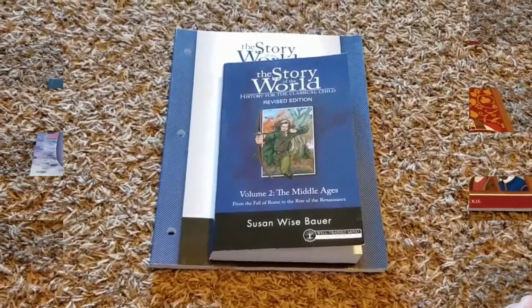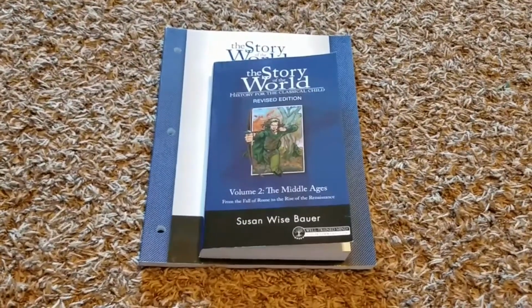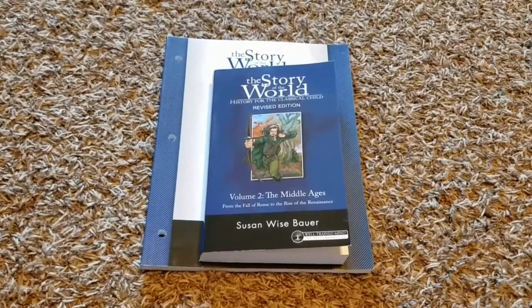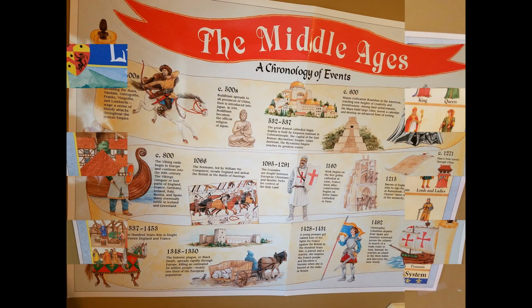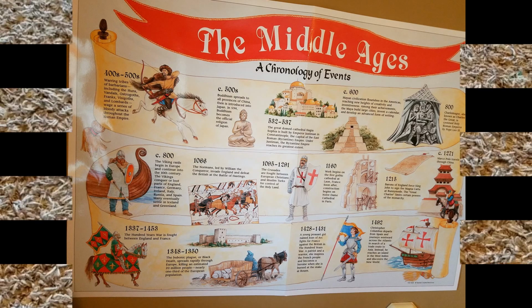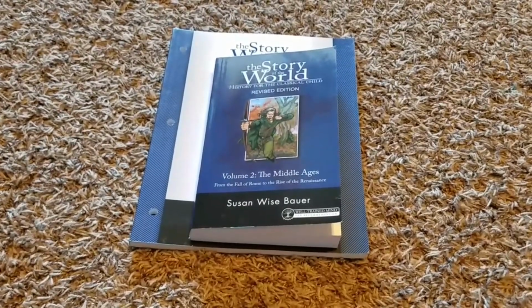And lastly, to go along with our Story of the World Volume 2, The Middle Ages, I purchased 2 posters that show the time period, and I will go ahead and insert pictures of them now. And that is what we're going to be using with Story of the World Volume 2, The Middle Ages.